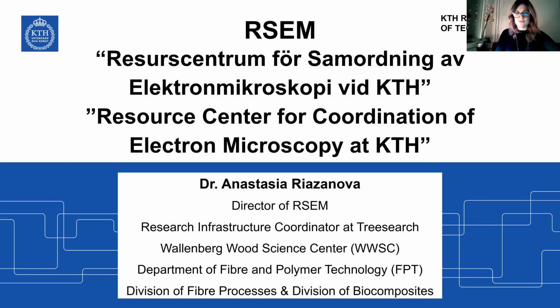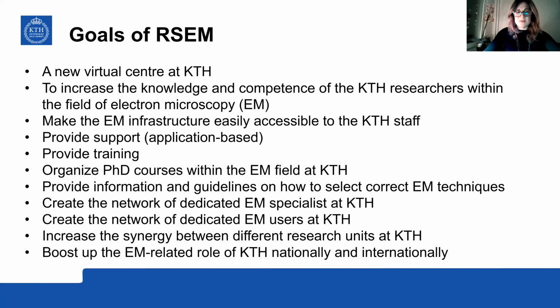I'm also a researcher at Wallenberg Wood Science Center, Department of Fiber and Polymer Technology, Division of Fiber Process and Composites. And today I would like to present to you the Resource Center for Coordination of Electron Microscopy at KTH, or shortly abbreviated as RSEM from Swedish. So basically, RSEM is a new virtual center at KTH, and it has a few goals.